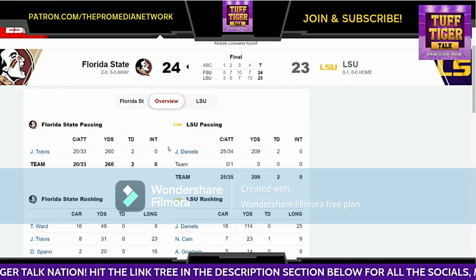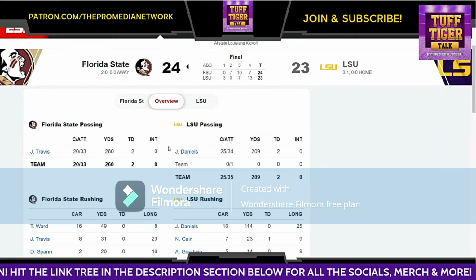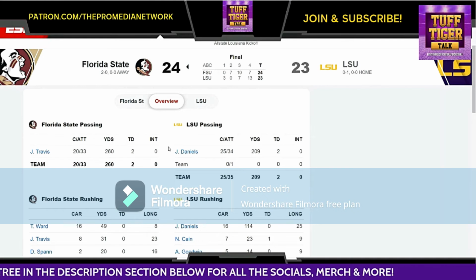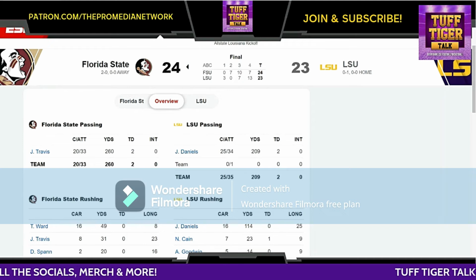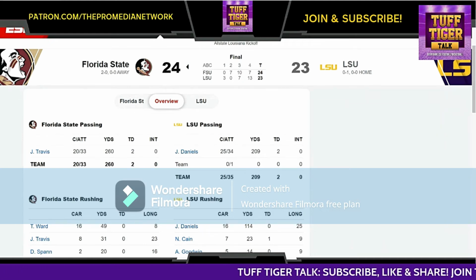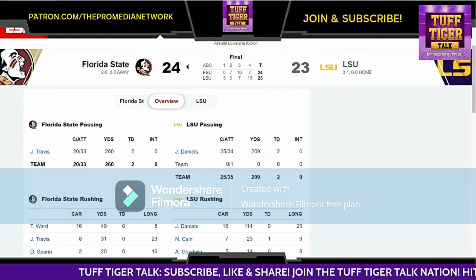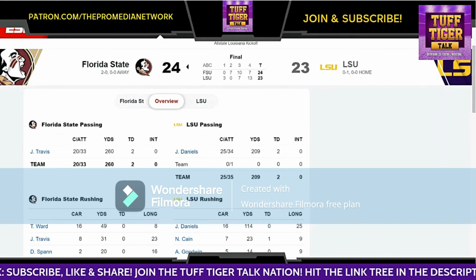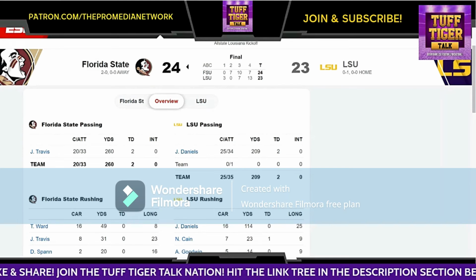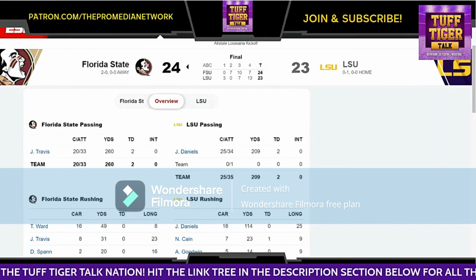offensive-wise. If the special teams had come to play, this would have been a win for LSU. It's just repugnant that you do all of that work and get down there only for your kicker to miss an extra point that would have tied the game and sent you into overtime. I mean, you talk about an absolute nose puncher. That was it right there, an absolute nose puncher.